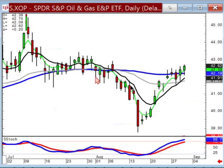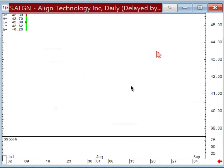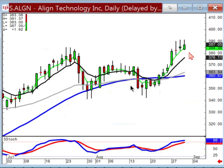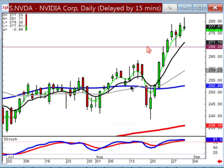XOP, you stay long. ALGN, another one where you can stay long, but you can see you've got a little bit of resistance up here. If you're long, put your safety stop right here. If they come back down through there, they've failed up here. Notice every time they've taken it up, the bulls or the bears have knocked it back down. That's what the tails kind of indicate, is your weakness to the upside.